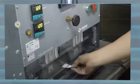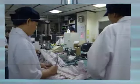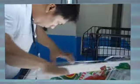All products are subjected to rigorous testing and quality assurance, ensuring reliability and consistency across the product range.